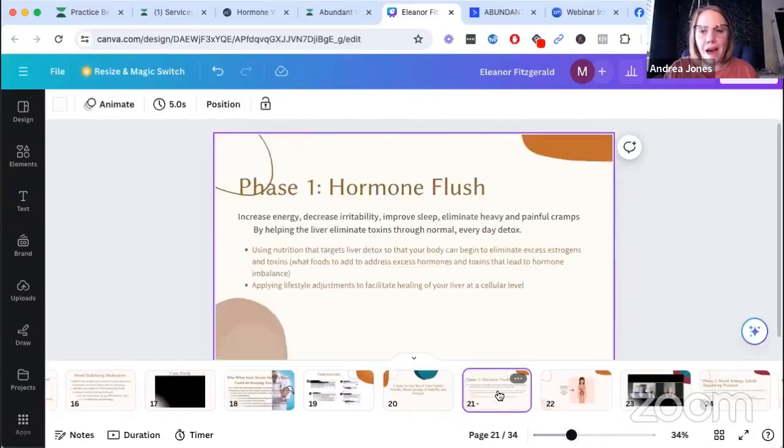Okay, so let's talk about how we actually solve the problem, because now you know what your problem is. You know that what you have been trying has not been working. And so now we've got to talk about how to actually do this. When I'm working with somebody, specifically in the Hormone Wellness Academy, but just in general, there are 3 phases of healing that we have to address, and they go back to the 3 root causes. If you remember the 3 root causes, you'll remember that we need to address the liver metabolism. So the poor liver metabolism of estrogen and toxins is number 1. And that's what we do in what I call the hormone flush.